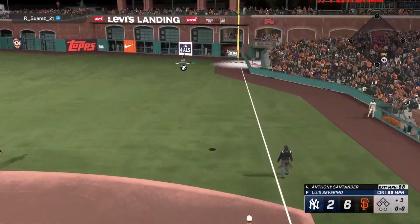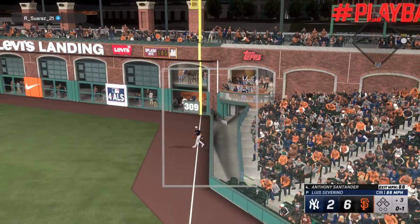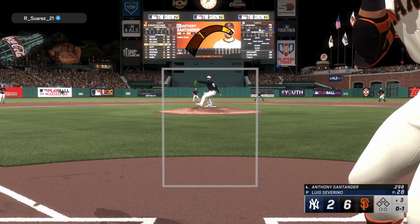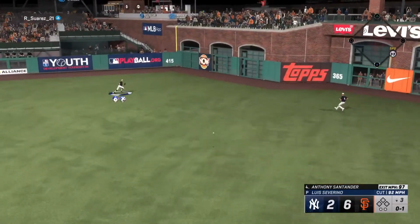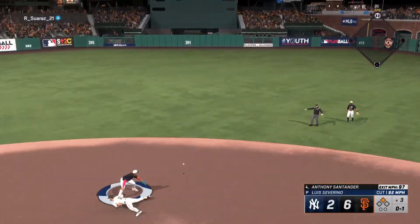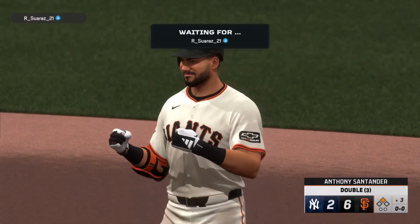That one ripped. Tolia sprinting after it. Can't get there. This one lands foul. Severino. Hit hard, base hit. Around first, heading for 2. Not in time. That's a leadoff double. He was all over that one.